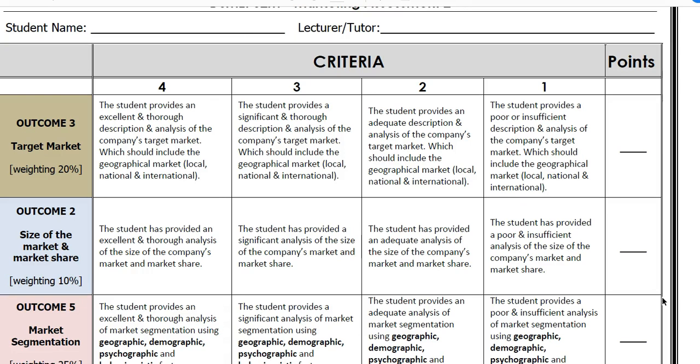If I read through this, the student provides an excellent and thorough description and analysis of the company's target market, which should include its geographical market, the local, national, or international market. Who is your target market? Where are they? What do they do? How much money do they make? What do they believe in? So on and so on. 20% of your mark.